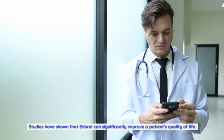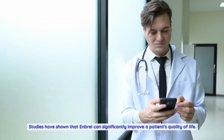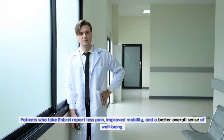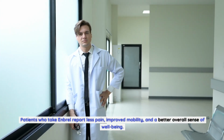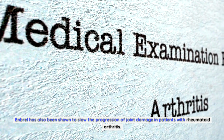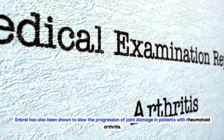Studies have shown that Enbrel can significantly improve a patient's quality of life. Patients who take Enbrel report less pain, improved mobility, and a better overall sense of well-being. Enbrel has also been shown to slow the progression of joint damage in patients with rheumatoid arthritis.